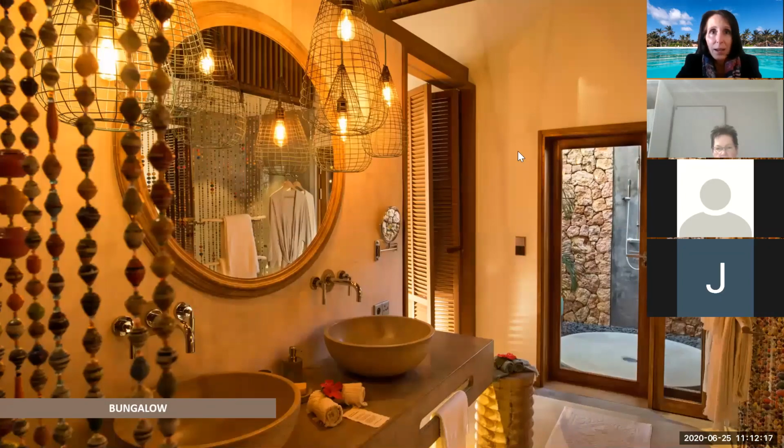All of the rooms have got outdoor showers, so you've got indoor and outdoor showers. And the bathrooms have also been beautifully designed by women, because they know how to get the lights right for us to do our makeup nicely.